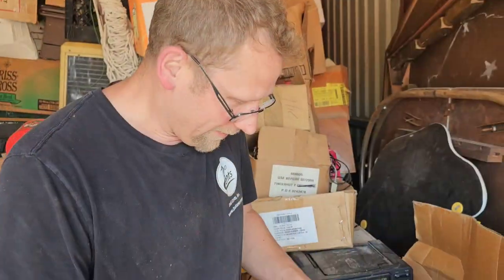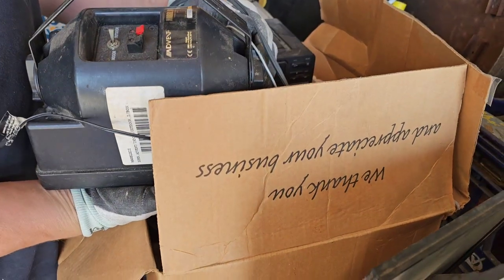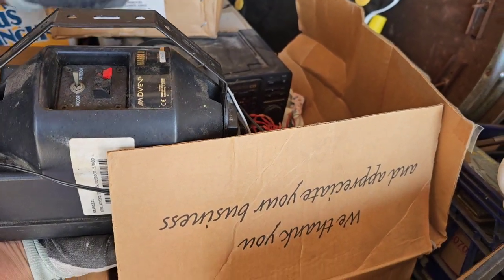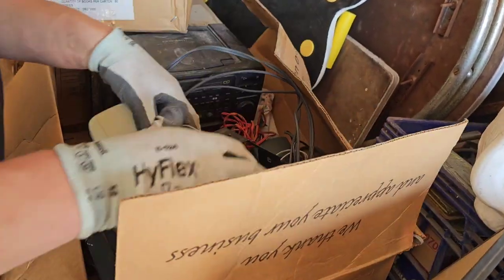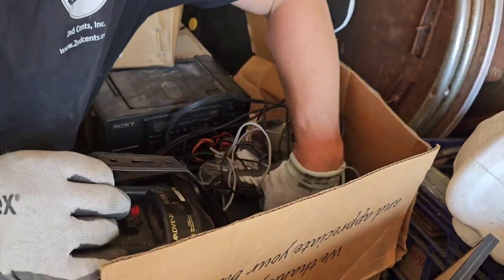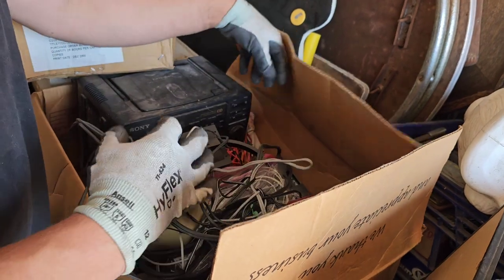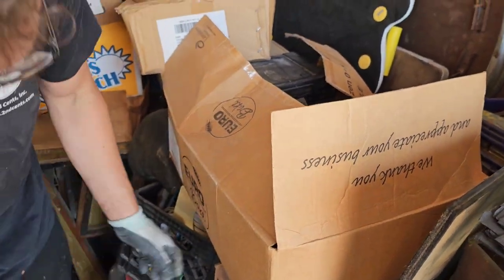What the heck is this, Charlie? Look at this. These are Advent speakers. Indoor, outdoor. Oh boy. So these are probably about $50 speakers. And we got those two. Nice. There's a pair of them. This guy definitely likes speakers, audio stuff, or maybe his grandparents or whoever. But it looks like maybe multiple generations.